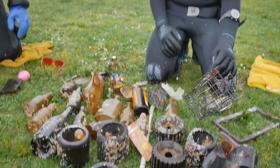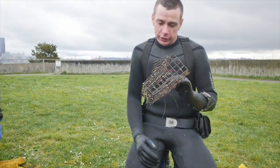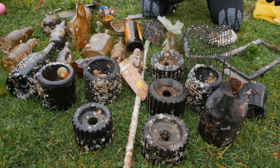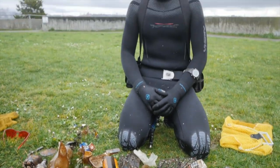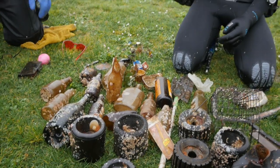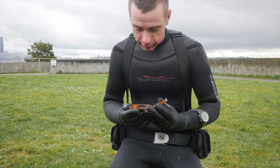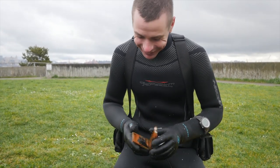All right, so I found this cage of some sort. Bait trap. Six, seven, eight or nine rollers for boat trailer. Makeup. Doesn't look like it's any good anymore. Actually, I think that is.